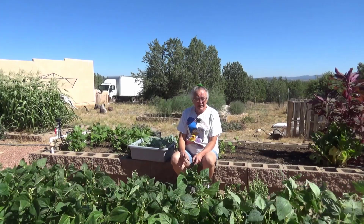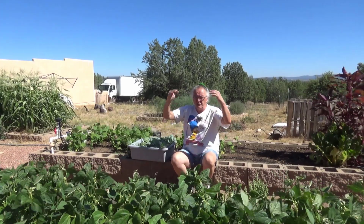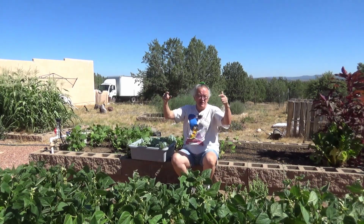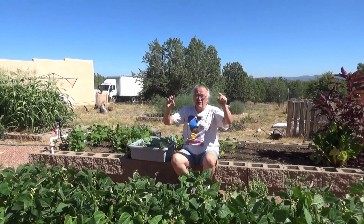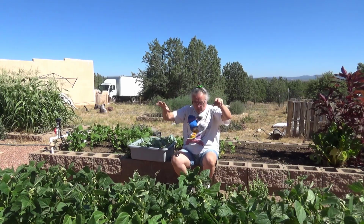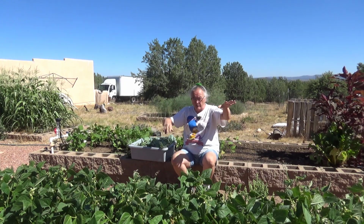Now I've got 3 beds of beans here. These are Provider, I think, behind me. These are Carson. Those are both bush beans. And the ones down there, behind the camera, are purple whole peas and royal burgundy.